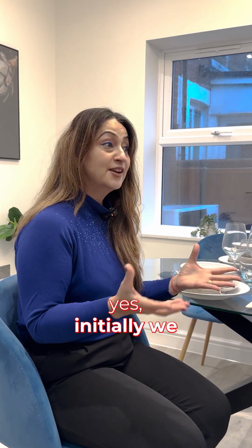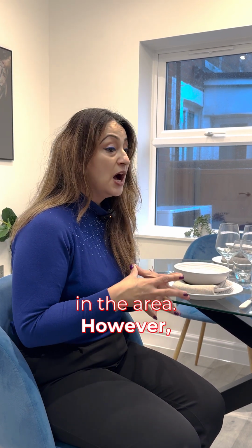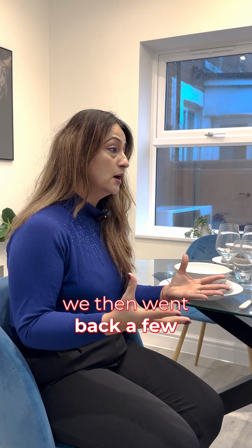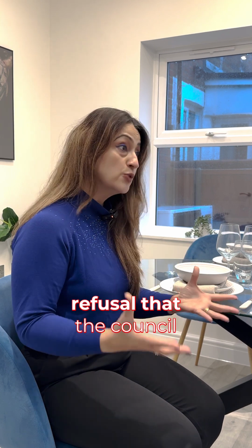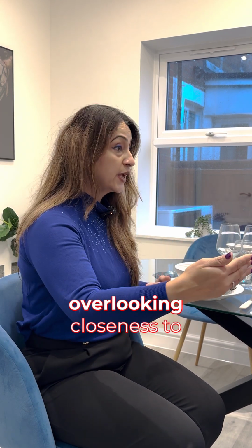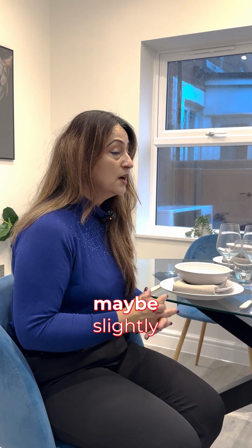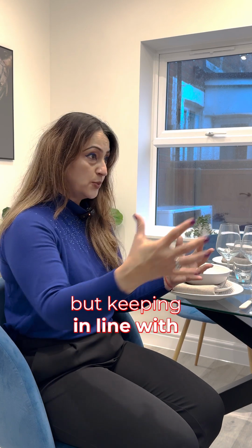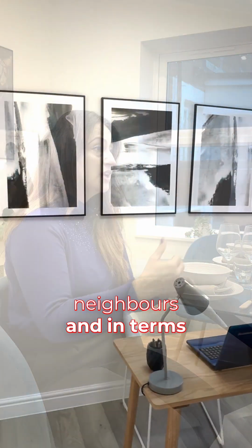Yes, initially we did have planning refused in 2016, and that was to do with a number of objections, as you get from NIMBYs in the area. However, we then went back a few years later in 2022 with a much better scheme, taking into account all the objections and all the comments from the refusal that the council had given in terms of overlooking, closeness to the other houses and all of that. And we created a better, maybe slightly smaller footprint, but keeping in line with the character of this street scene, and also being kind to all the neighbours in terms of overlooking and everything.